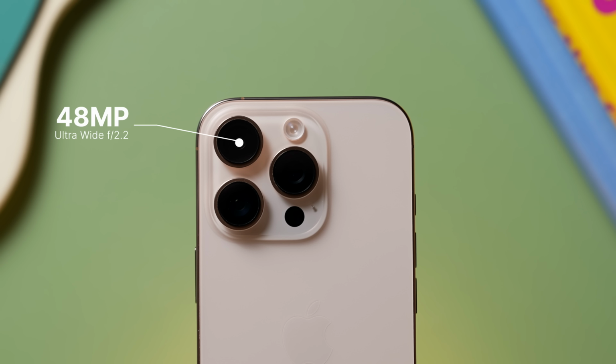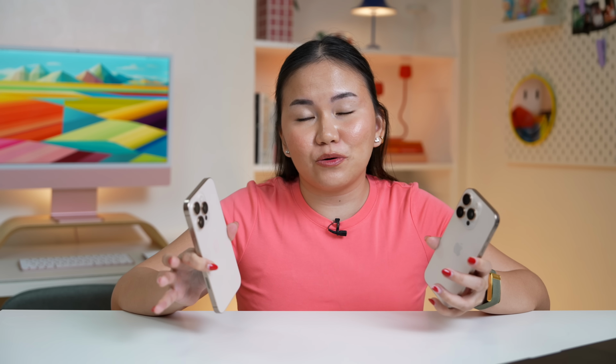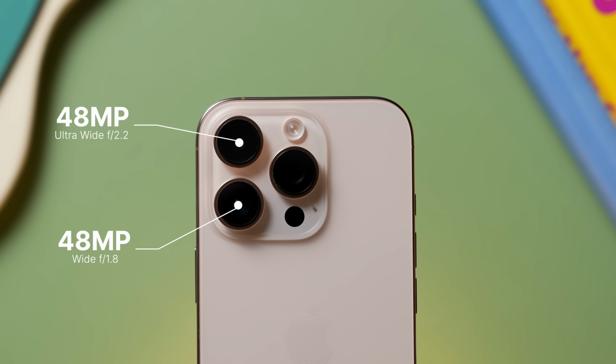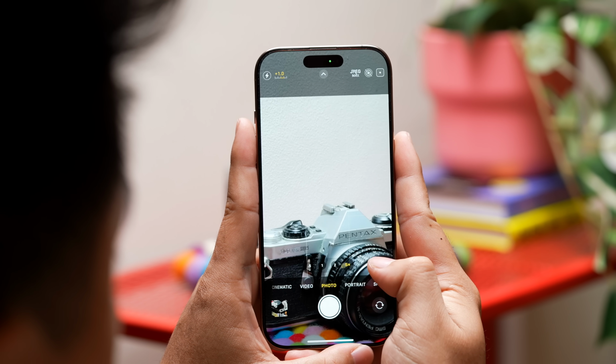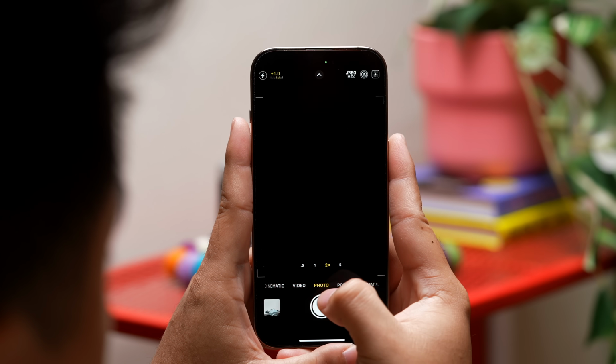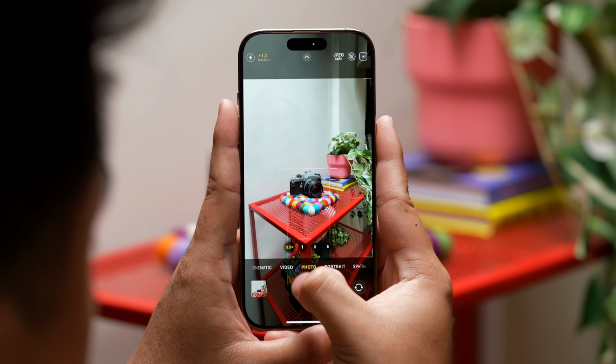For the main camera, it still is 48 megapixels, but Apple is saying that they improved it with a new sensor. And lastly, for the telephoto lens, wala pong binago with 16 Pro Max. It still is a 5x telephoto lens, but with the 16 Pro, they made it 5x telephoto na din. Na dati or last year is 3x telephoto lang. Meaning guys, we no longer have to choose between 3x or 5x telephoto like last year.